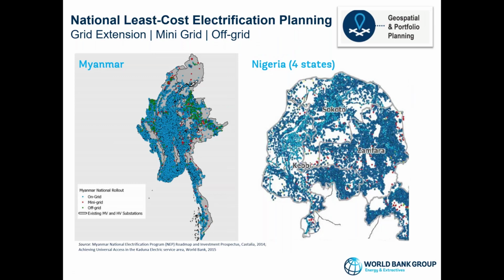On the planning side, we have also seen massive changes compared to 10, 15 years ago, where on a national level this can now be done with geospatial tools. We're not only focusing on the last pole of the utility's distribution network and extending it for the next 5 or 10 kilometers as our master plan for electrification. There's now the possibility to do an in-depth, least cost assessment of where grid extension, where mini grids, and where off-grid individual solar systems make the best sense for the public dollar being invested. These assessments are comprehensive and can be done relatively quickly at low cost.